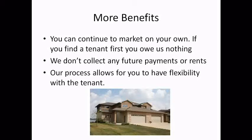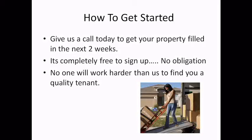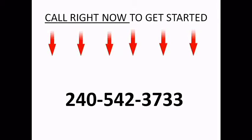Here's how to get started. Give us a call today to get your property filled in the next 2 weeks. It's completely free to sign up, and again, there's absolutely no obligation. You can continue to market your property on your own. It's just one more source of speeding up the process of getting someone in there. No one's going to work harder than us to find you a quality tenant. So, give us a call right now at the number below to get started.